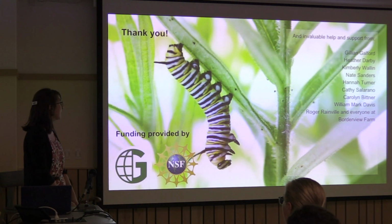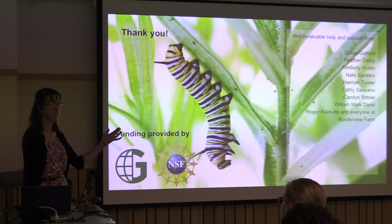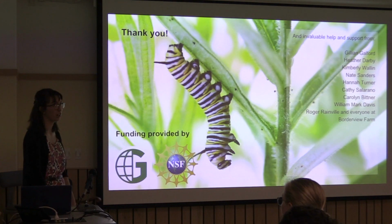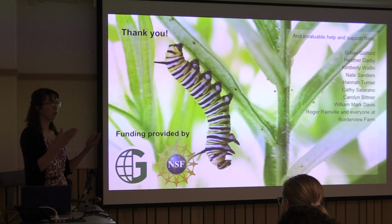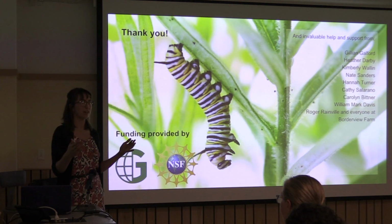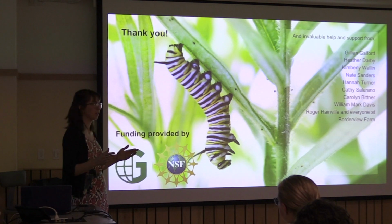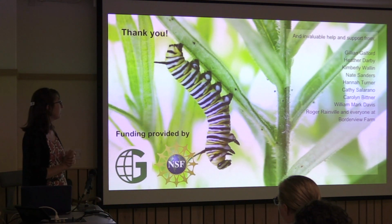In terms of economic feasibility, the farmers get more money per acre of milkweed than they do of corn. They get around $800 to $1,000 per acre, whereas corn usually yields $600 per acre. However, there's a bit more variability in the yields, just because we don't have a standardized method of growing milkweed like we do for corn. So there's a little bit of risk there.